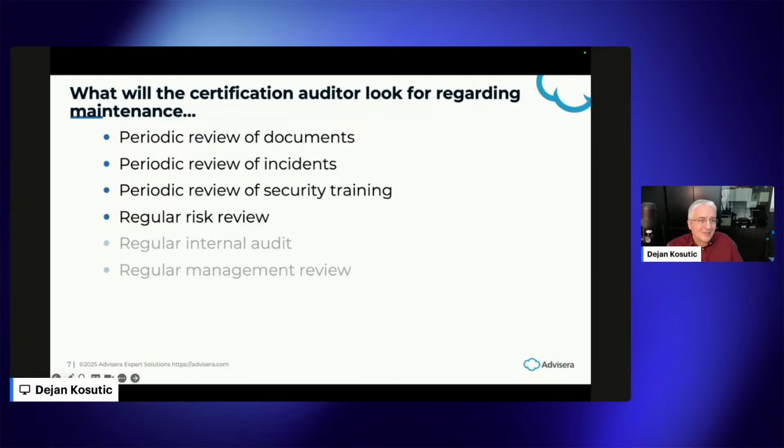Regular risk review. Typically this is done once or twice a year. You're reviewing your risk assessment and seeing what has changed in the risks. You will always have some changes. The question is, of course, what is the extent of these changes? Let's say you identified 100 risks. Typically at least 10 or 15% of these risks will change every 6 months. You might even have 30 or 40% of these risks change.